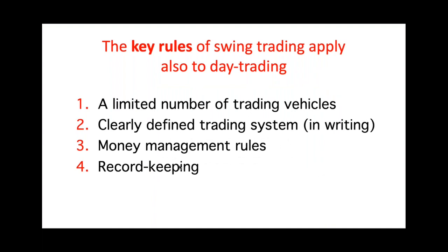The key rules of swing trading. So that's really the rule I'm trying to convey to you. You have to know how to swing trade. Then you can apply those rules at a much higher speed to day trading. The same key rules apply. You have to watch a limited number of trading vehicles. Don't spread yourself too thin.